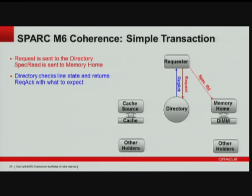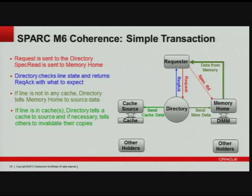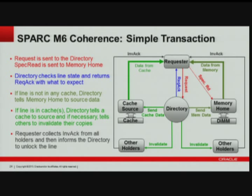If the line is not in any cache, the command is sent to the memory home to send the data. The speculative read has gotten a head start on the DIMM access. When the data is ready, it's forwarded back to the requester. If the line is present in one or more caches, the nearest cache is instructed to send the data. If necessary, invalidates are sent to other requesters, other nodes, to invalidate their copies. The data is returned back to the requester directly, and invalidates are also acknowledged back to the requester directly. The requester collects all the components of the transaction, and after everything's received, it sends a completion back to the directory to release the line and complete the transaction.